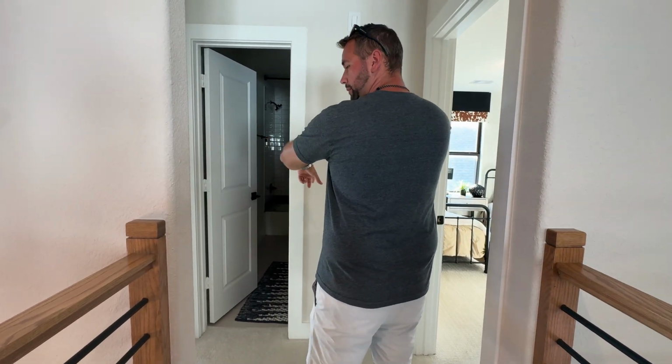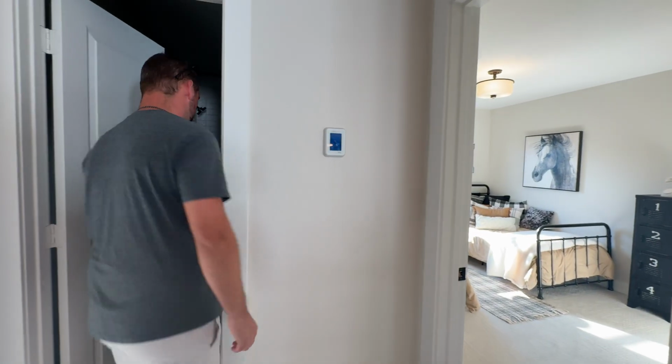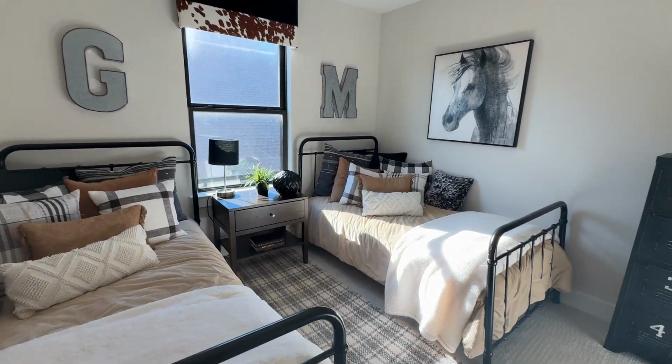One, two, and in the middle of that is the bathroom, which has no light. But you can show them a bedroom while I turn this on real quick. There we go. Oh, I thought you meant there was light. No, the light was off. This bedroom's actually really nice. I mean, you can fit two twins in here.